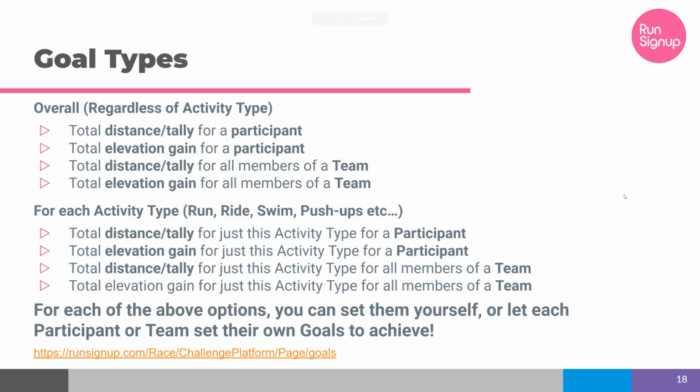There's a bunch of different goal types. As we started adding these, we realized that people had really great ideas on how to set up goals and had all sorts of things they wanted to try and do. So we built out the software to be extremely flexible. There's two main types of goals. There's overall goals, and there's goals by activity type. An overall goal would be like the total distance or tally for a participant.